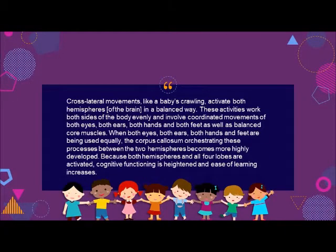Dr. Hannaford tells us that Todd had all the information he needed in the two hemispheres of his brain. The two hemispheres were simply not communicating across the corpus callosum, that wonderful brain matter between the two hemispheres. She says cross-lateral movements, like a baby's crawling, activate both hemispheres of the brain in a balanced way. These activities work both sides of the body evenly and involve coordinated movements of both eyes, both ears, both hands, and both feet, as well as balanced core muscles.